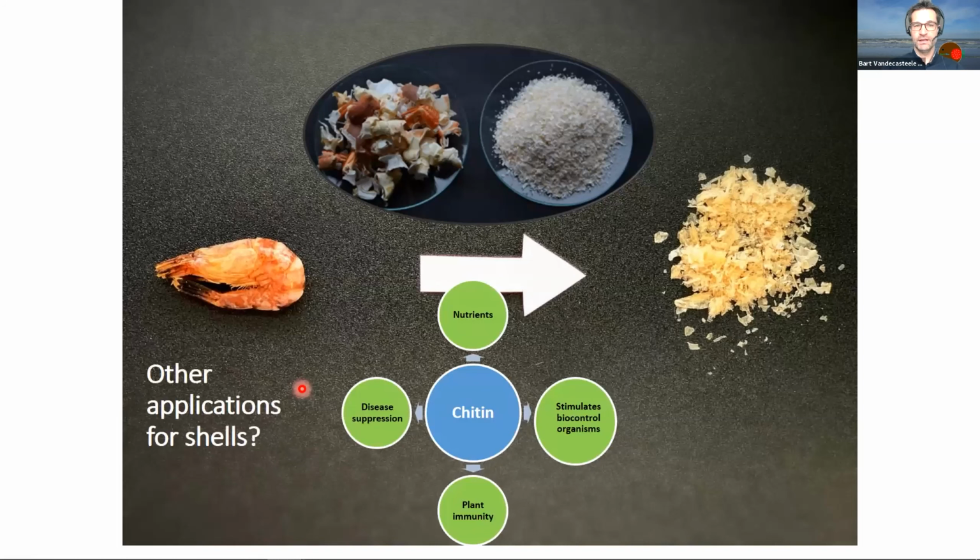But we have to take into account, of course, that the shrimp shells maybe can be used for other applications, or to say it in another way, maybe we can also extract other compounds from the shells beside the chitin. So the story of the chitin from shrimp shells is maybe only one of the different aspects in a certain valorization chain. So thank you for your attention.